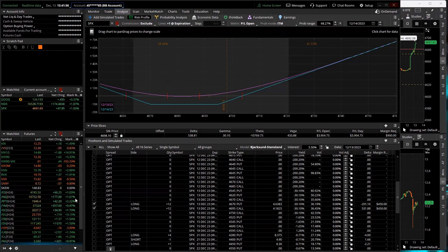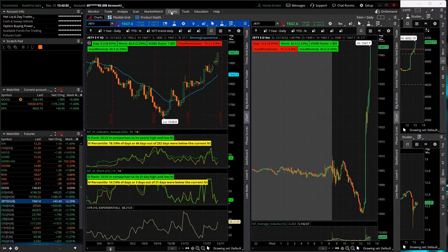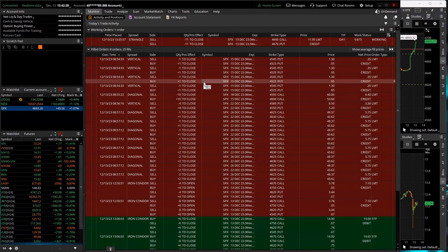Russell up 2.21. Look at that Russell. Started off at 1890, now it's at 1947. Strangle's trading at 990, profit target 1195.